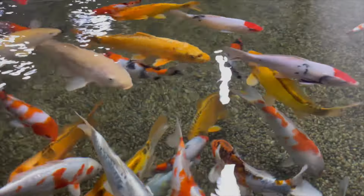So this is what I got. We got this Shishui. Beautiful. Blue Shishui. We got this Ginrin Hi Shusui. We got the Red Kujaku. And a Kujaku and a Kujaku Ogon, probably haven't said that right. And a Showa. They look lovely when they go over into that sunlight.